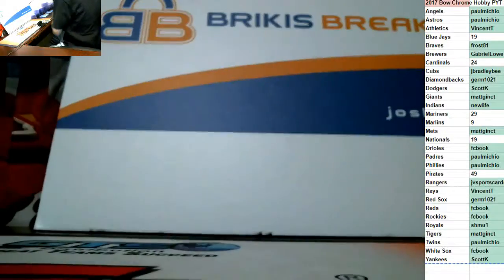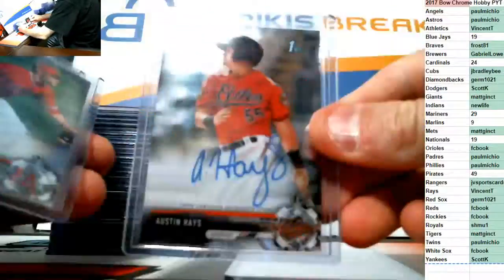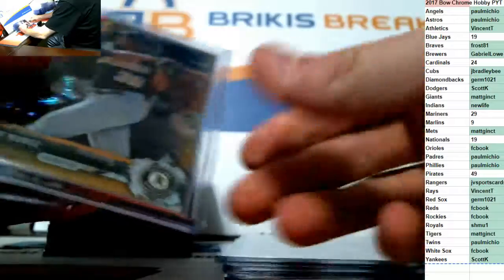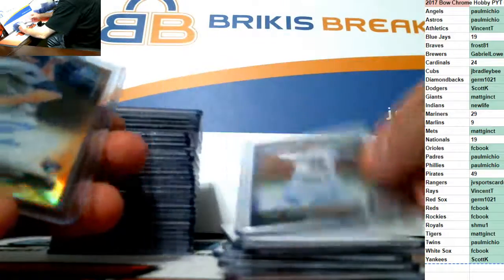That'll do it, guys. I'm going to do a quick recap. There is no randoms. Here we go. Bregman, rookie auto for the A's. Austin Hayes for the Orioles. Fletcher. Torres is just a refractor out of $4.99. Munoz is a gold shimmer out of 50 for the A's. Daniel Gossett base auto and a Gossett purple auto out of 250.